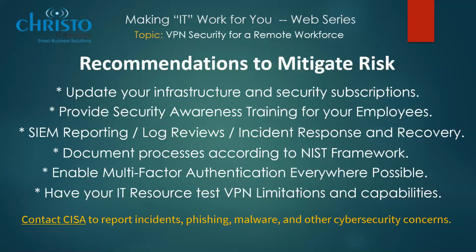You can ensure your IT security personnel test your VPN limitations to prepare for a mass usage, and if possible, implement modifications such as rate limiting to prioritize users that will require higher bandwidths. And always, if anything happens, please don't hesitate to contact the CISA to report incidents, phishing, malware, and other cybersecurity concerns.